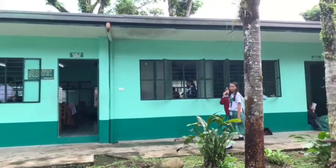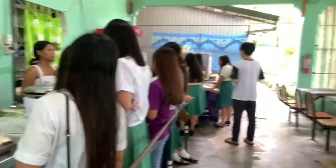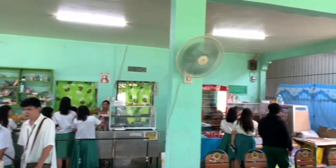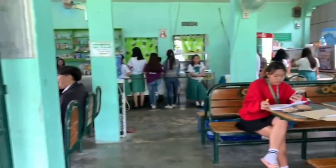Let's explore SLSU's laboratory schools. Here we can see the junior high school classrooms. We are now at the Lab High Canteen. As we walk past by the junior high school classrooms and the canteen, as well as the field, we are now here at the senior high school building. Let's take a closer look.